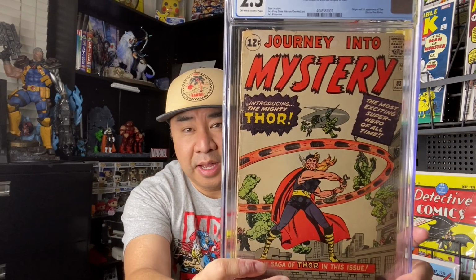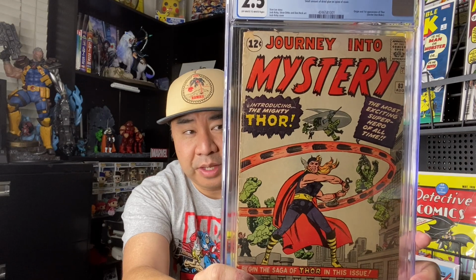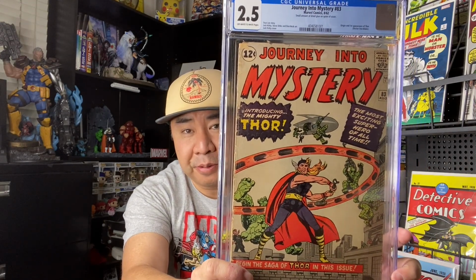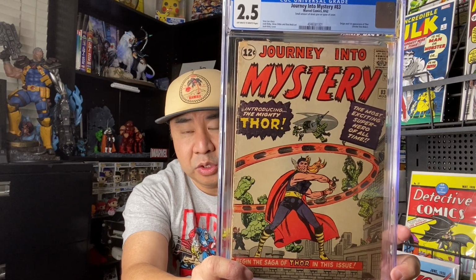I've been going after this book for a few years now. It is probably now in the top 6 of my collection, and for the price that I got it, I'm super happy. Total shipped was $5,900, which compared to what this book was going for in 2021, I thought was an amazing deal.